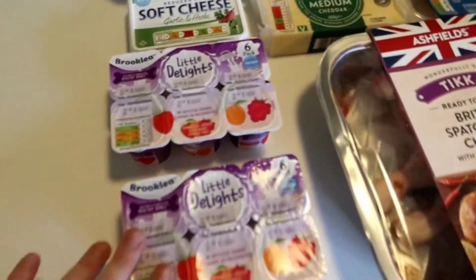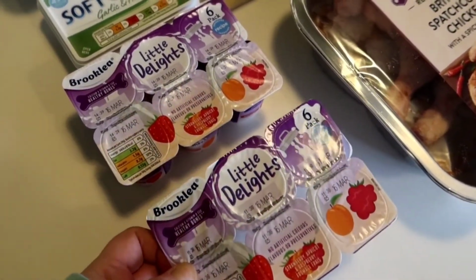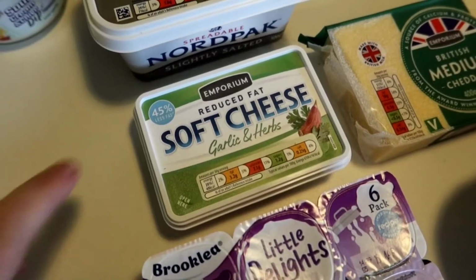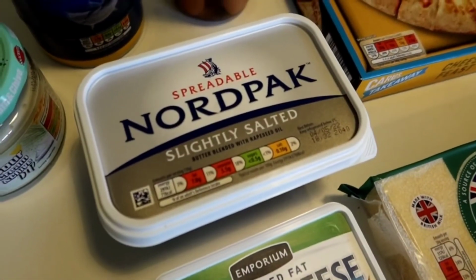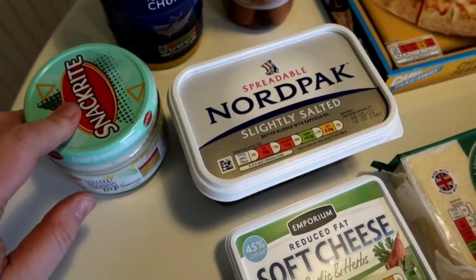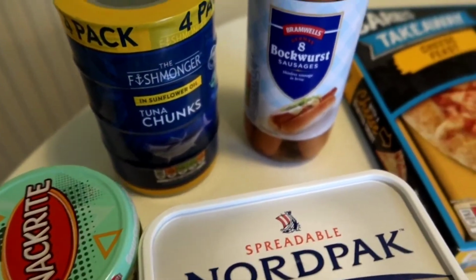We've also got some yogurts. I went for these little delights. The kids have been really liking having 2 small pots instead of 1 big one, and these are cheap and pretty healthy, so that's why I went for them. I got some soft cheese with garlic and herbs for a meal that I'm going to make this week, and some butter because we ran out. I've got a sour cream and chive dip just because I've got some tortilla chips left and I thought that'd be a nice snack. Tuna chunks, we always get sunflower oil just because that's what Alistair prefers.